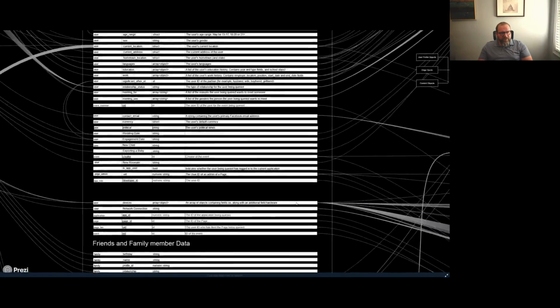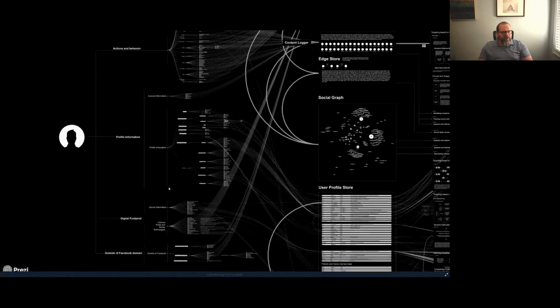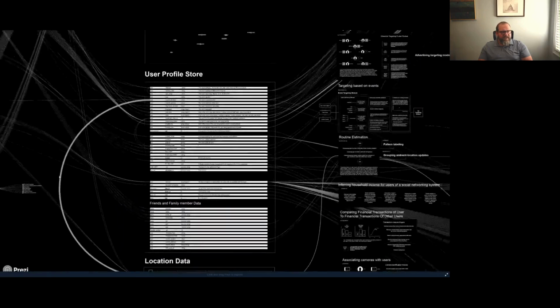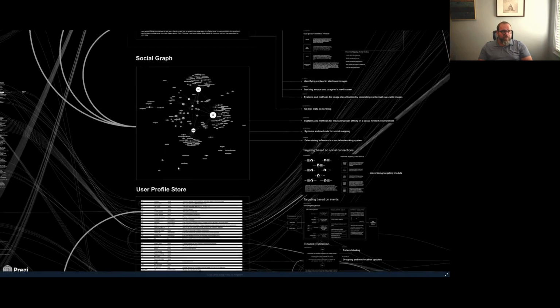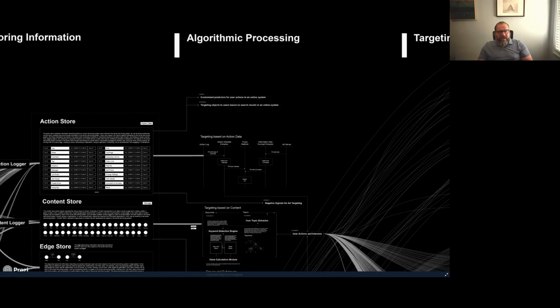But you can see that it has fields like contact, email, currency, political views, wedding date, engagement date. They take your profile information in and break it into a few different subgroups, like profile and device. They put it into similar stores of truth: your user profile, your social graph, content stores, and action and event stores. Those are those conversions. And when they take those, they put them into algorithmic processing.